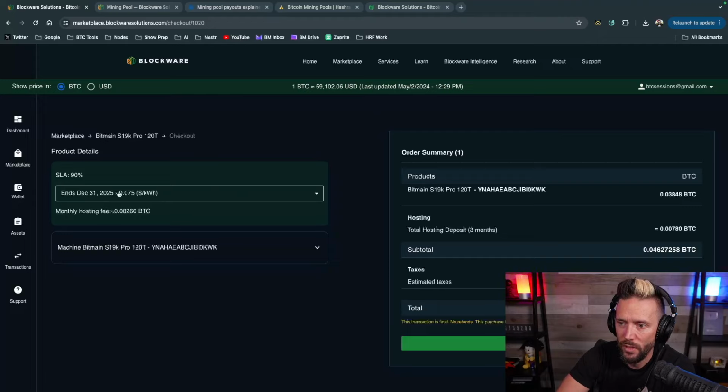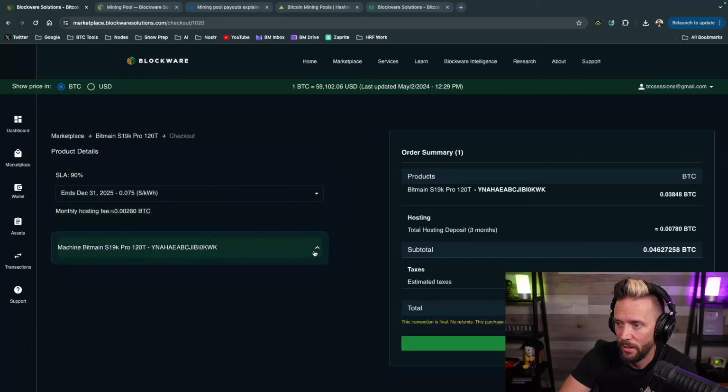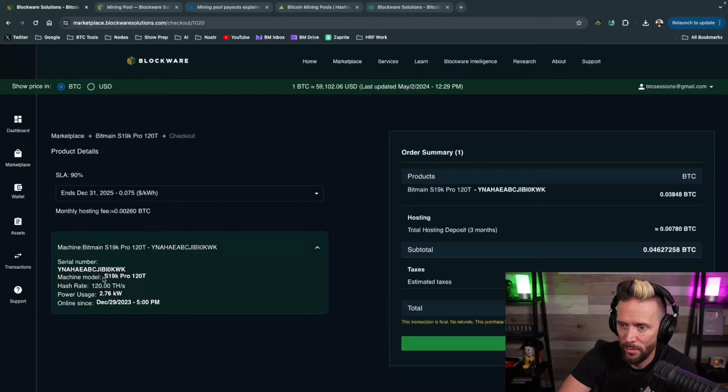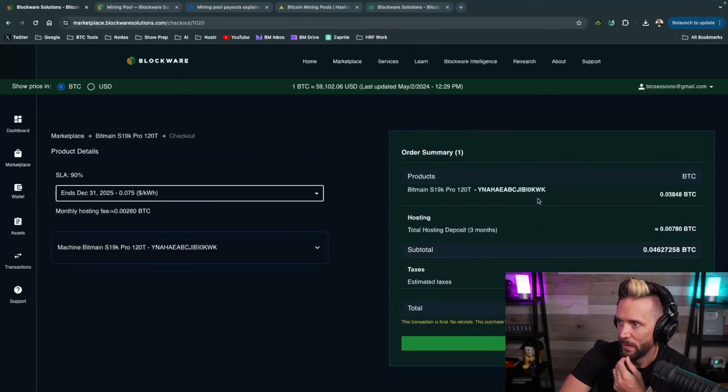This is the hosting fee, what I'm going to be paying, the dollars per kilowatt hour that I'm paying. And again, the device, I can see the serial number, the hash rate, the power usage, all of that. And it's been online since December 29th of 2023 at 5 p.m. So that looks all good. And again, I can see basically the power agreements there. Okay, so it's saying you're going to need to pay this much. And so I do have a hosting deposit.